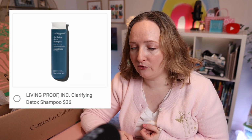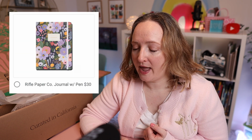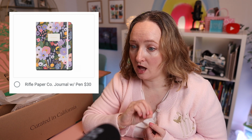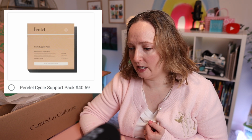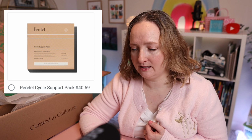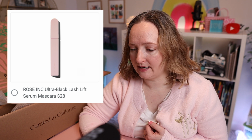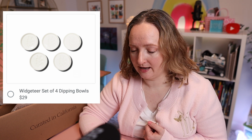The other options to choose from were the Living Proof Clarifying Detox Shampoo for $36, the Rifle Paper Company Journal with Pen for $30. I almost picked that one because I love Rifle Paper Company. Parallel Cycle Support Pack for $40.59. I'm not sure what that is. Rose Ink Ultra Black Lash Lift Serum Mascara for $28, or the Widge Tier set of 4 dipping bowls for $29. Lots of excellent choices.